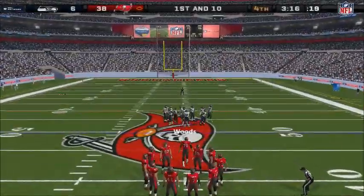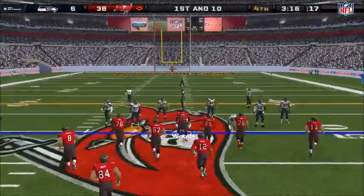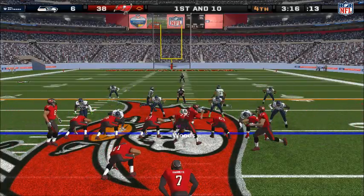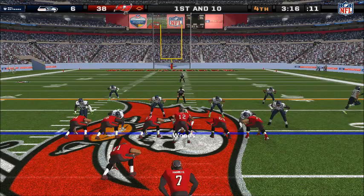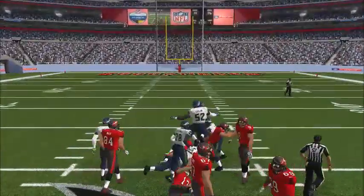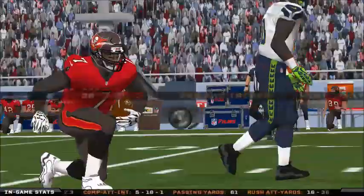Number 27 returns from being injured. Strong right. Hand it off. Barton is there for the tackle at the 41.